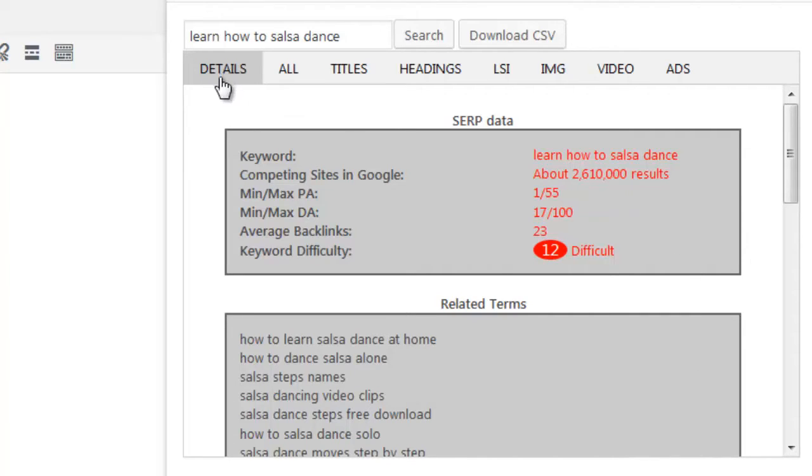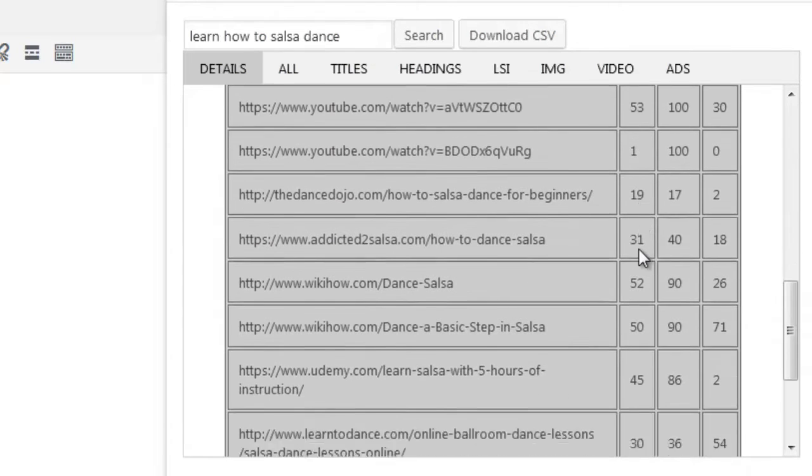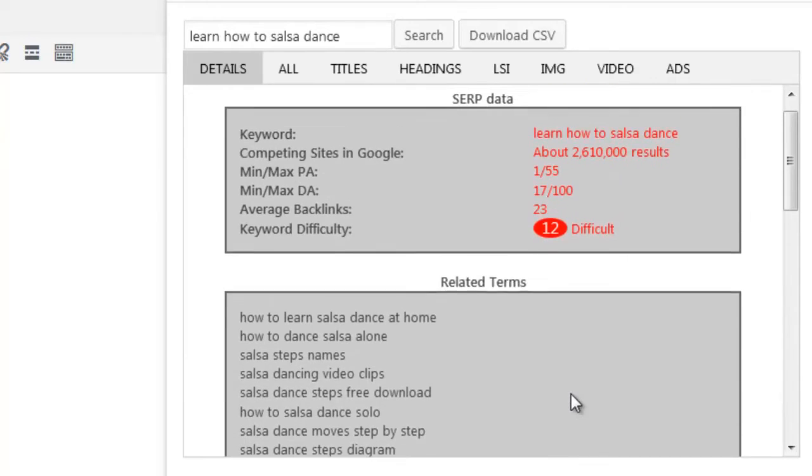In the Details tab, we are able to see plenty of useful information about the keyword and the sites that rank in Google. We are able to see the SERP data, related terms, the top 10 ranking sites and their metrics, and any videos that rank in Google. The SERP data provides us with a quick keyword snapshot.